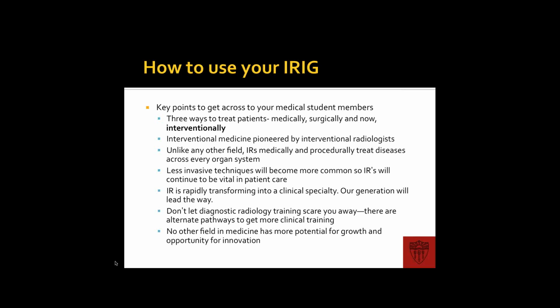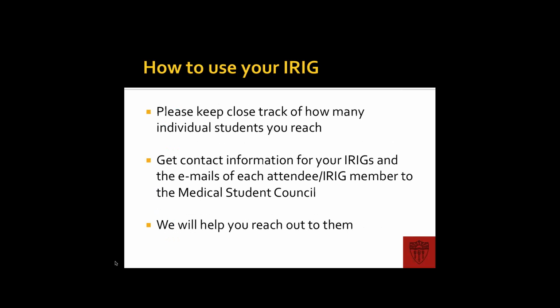As far as alternate pathway people, they can go to programs like Kaiser and Ohio State that have set up to 16 months of IR within their diagnostic radiology, so they'll get that clinical training. Bottom line, no other field in medicine has more potential for growth and innovation than interventional radiology. A couple pieces of advice: keep track of how many individual students you reach. Get the contact information of your IR interest groups and emails of each attendee to the Med Student Council. We'll help you reach out to them, send out newsletters and things like that to keep them informed and engaged.